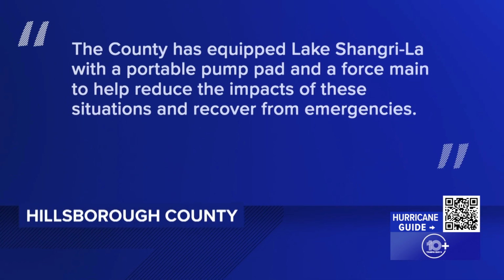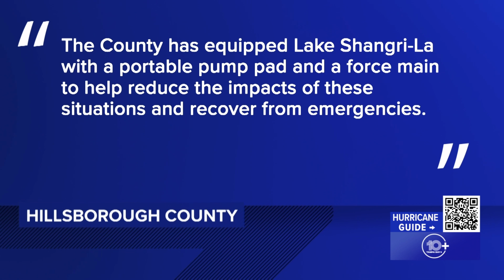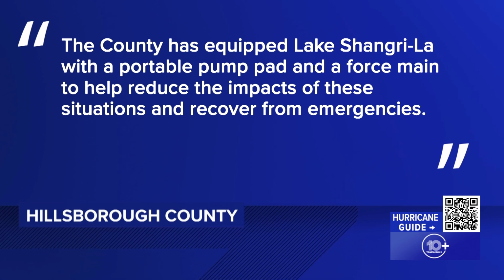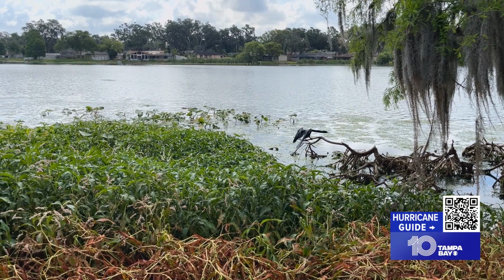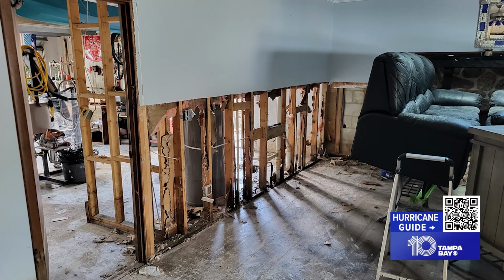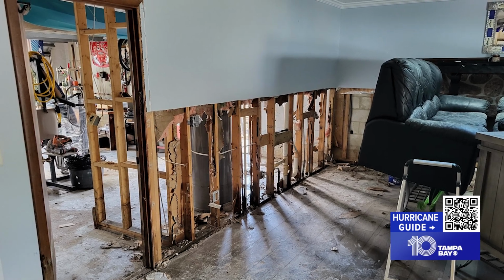The county tells us it has installed permanent infrastructure that includes a pump pad and a force main pipe. And should forecasting extreme weather conditions warrant, the county will begin emergency pumping to bring the water to a low level. It is asking all residents to be prepared and heed the advice of local emergency management officials.